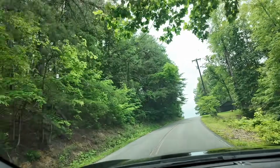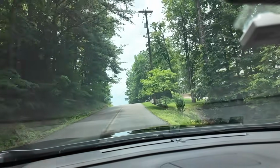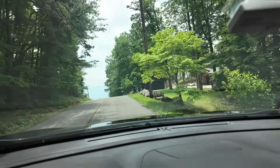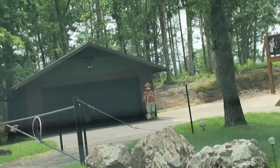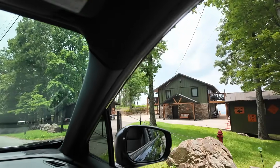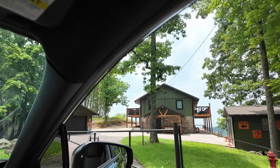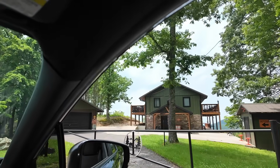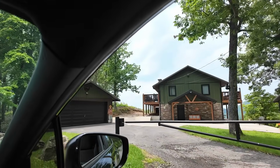All right, let's be very quiet. Oh, were they joshing me? Because all I see right there is Smokey the bear. Look at that, it's Smokey in the Smoky Mountains. Wow, they have a nice house and a nice view. Smokey the bear. Cool, nice house. That's what you want right there, dream home.